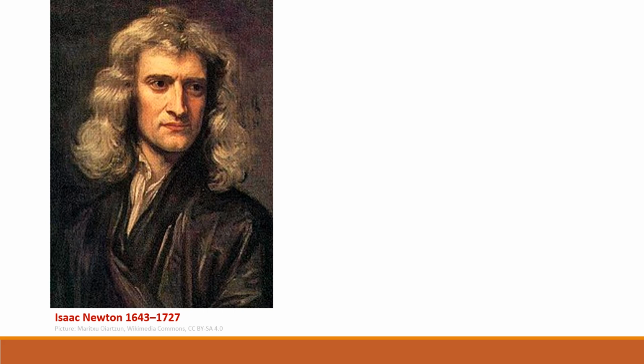Isaac Newton, working at the end of the 17th century, made observations, modeled them mentally, and then expressed those models in mathematical terms. In that way, Newton made physics a mathematical science.